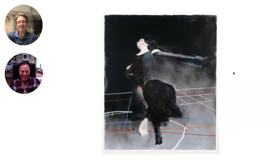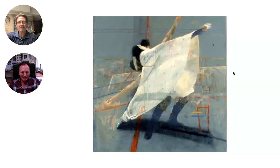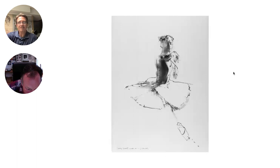I think that's right. Again, one after the other, a beautiful picture. Scottish Ballet. Again, Darcey Bussell, famous dancer for the Royal Ballet. Wow.